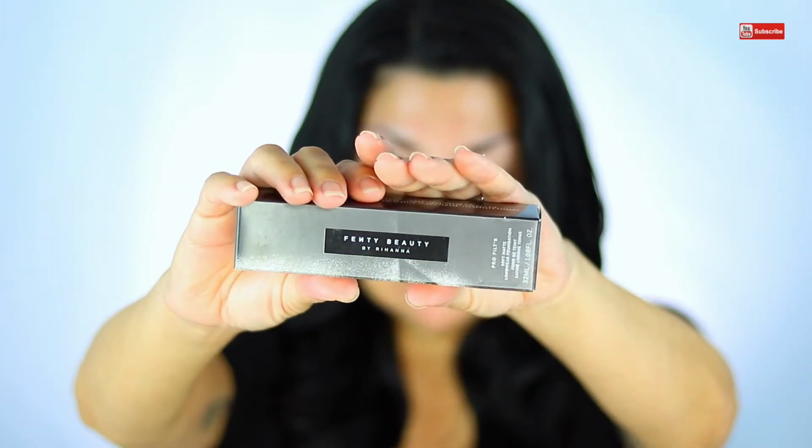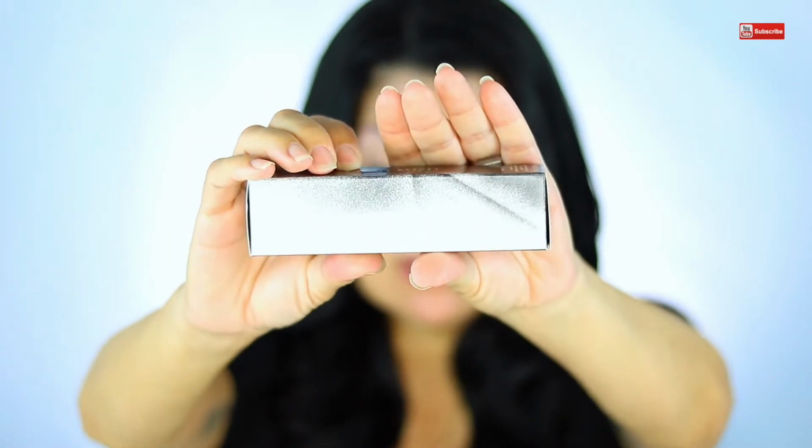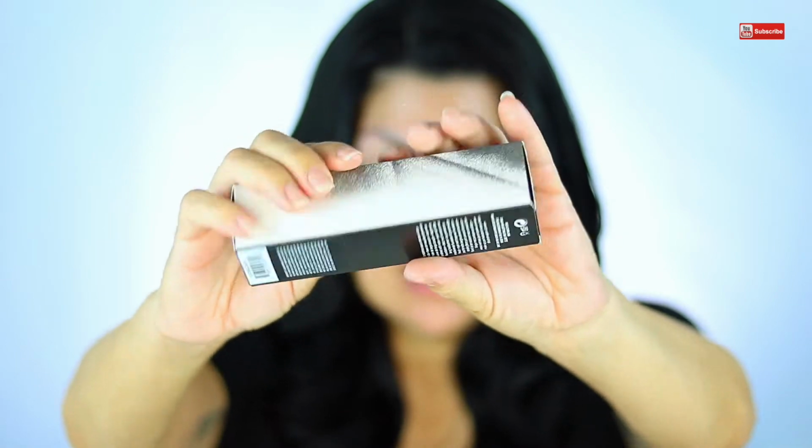Now the foundation that it said that it matched me to was 250. So yeah, and this is the box. It's a really, really pretty box. But yeah, 250 is the number, and let me read what it says about this foundation, what this foundation is supposed to be able to do for you.